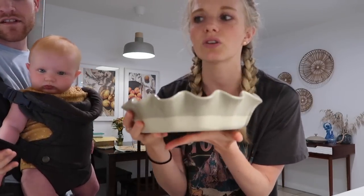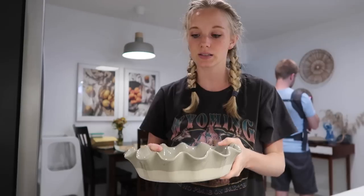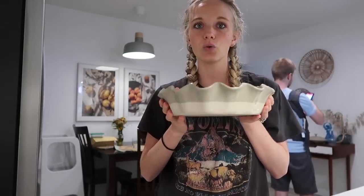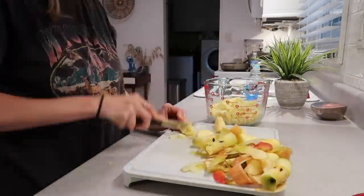I'll see if it's still up for sale. I think it might have been from Target. I'll see. Also, the best part is it's dishwasher safe. That is like a game changer if I'm gonna buy a dish. So how cute.